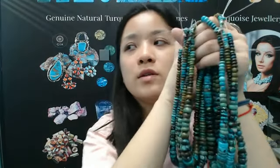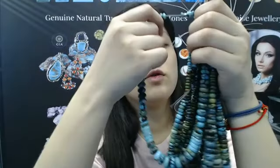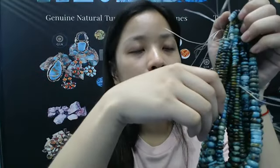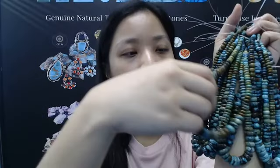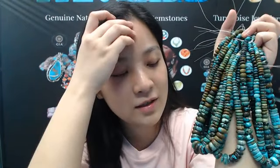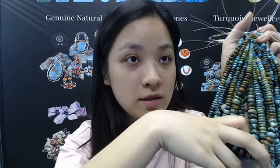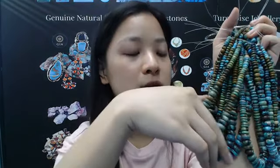Okay, the next one, let me show you this. The Hubei turquoise roundel piece. This is the 6 to 4 millimeters Hubei turquoise roundel piece, in green and blue color. And all of the stones are polished and smooth. They are 100% natural Hubei turquoise beads. And Hubei is a Chinese province. There are so many turquoise mines, and it has become a really famous turquoise mine in the world, and they call it Hubei turquoise.